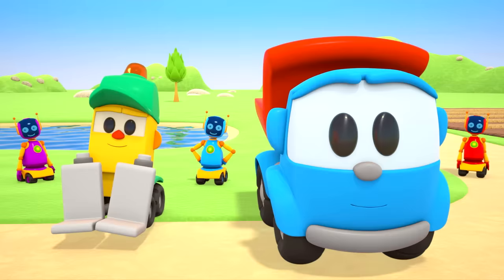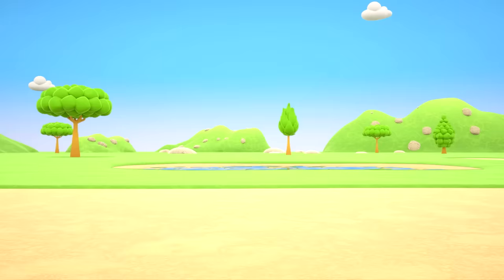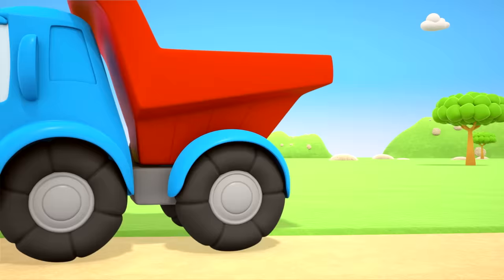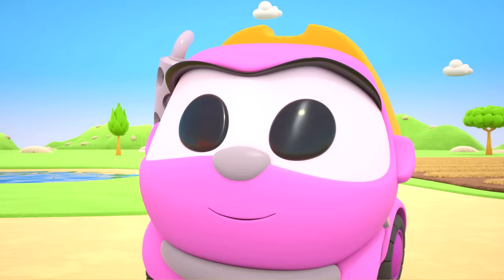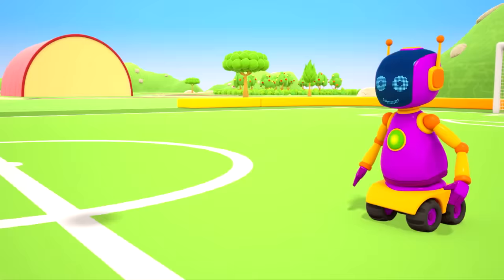Hello? Hello. Cars, Leia's found your ball. You can go play soccer again. Leia, are you not going with them? Leia is upset because of the plants. She stayed behind to look after them. But the robots are more than happy to play soccer.